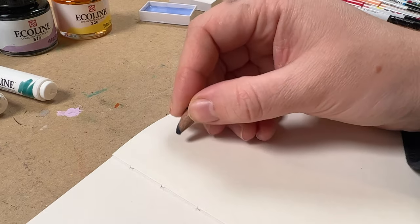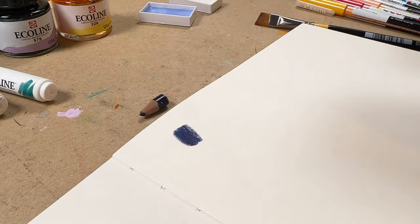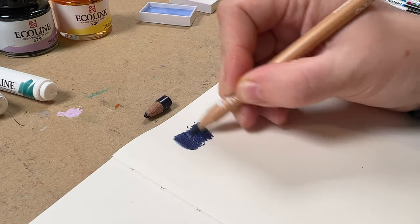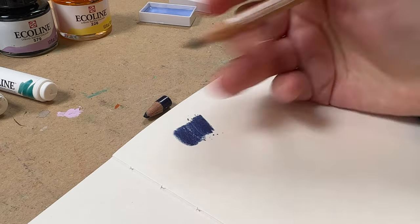So this is gonna be the test. It's kind of like a really dark blue, but it wasn't too blue. I think I got the right one. That's the same color, isn't it? Oh, amazing, amazing. Okay, cool. So it's number 649.